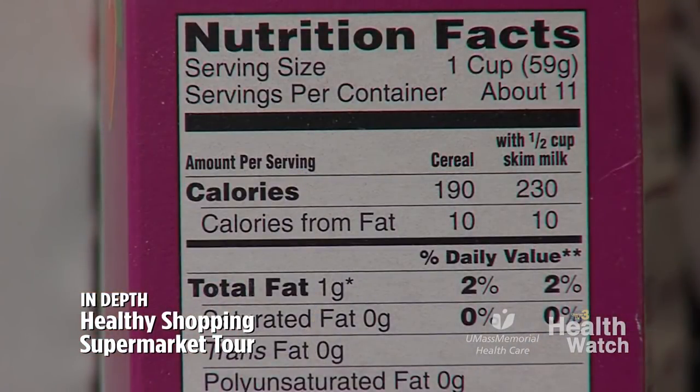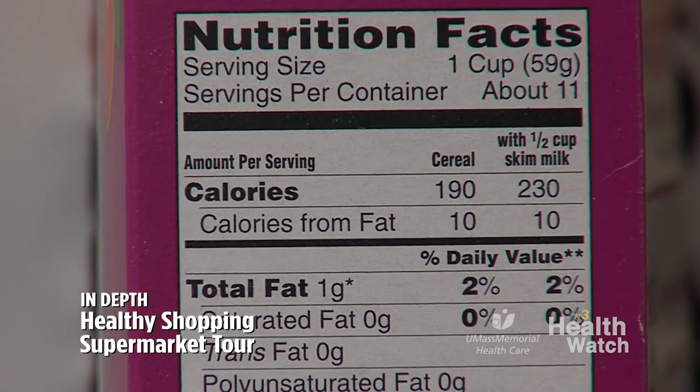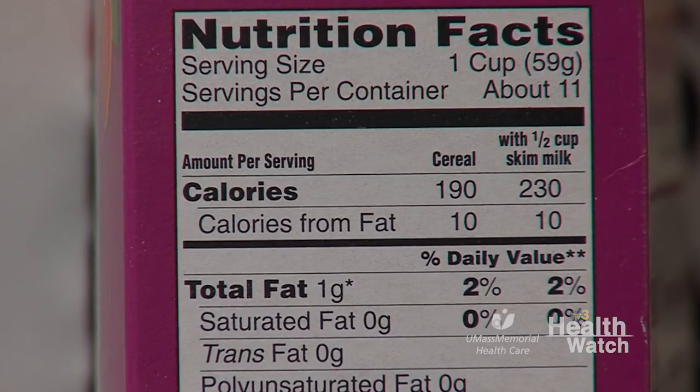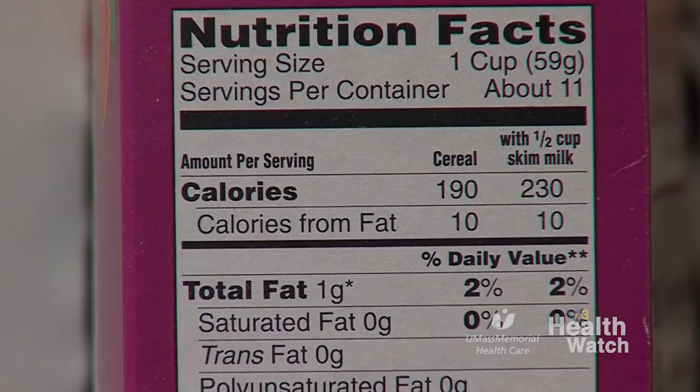Let's talk about some label reading basics. The claims that you see on labels, so if you're looking at calories, fat, fiber, sodium, and on the front, if you see claims such as low fat versus reduced fat, low sodium versus reduced sodium, what does it all mean? So there are laws that say that you can't call a product low fat or low sodium unless it has a certain number of grams or milligrams per serving.